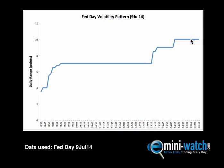Now, today's Fed activity, I reckon that was fairly quiet actually in terms of announcements. We'd done 7 points of range up till then, and then there was only another 3 points of range to take us to 10 points for the full day. Normally, the Fed days are more volatile than that. I would suggest that, and certainly on serious days.